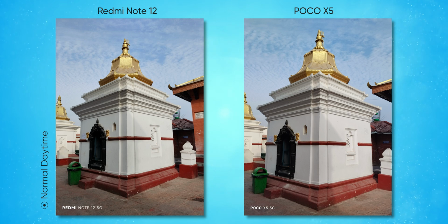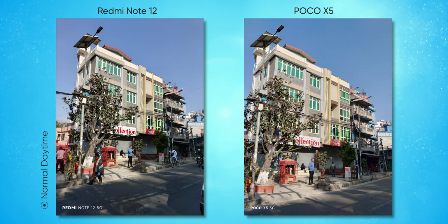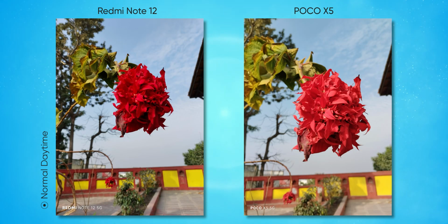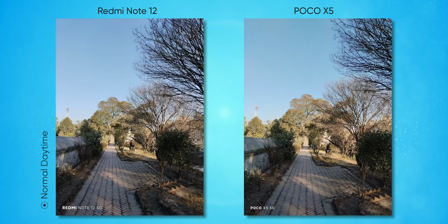The main difference I've noticed is in terms of the color tone, where the Poco X5 images turn out a bit warm as it tries to achieve a natural look, whereas the Redmi Note 12 tends to boost the colors a bit to make it more pleasing. So it's all just a matter of personal preference on which one to go with.